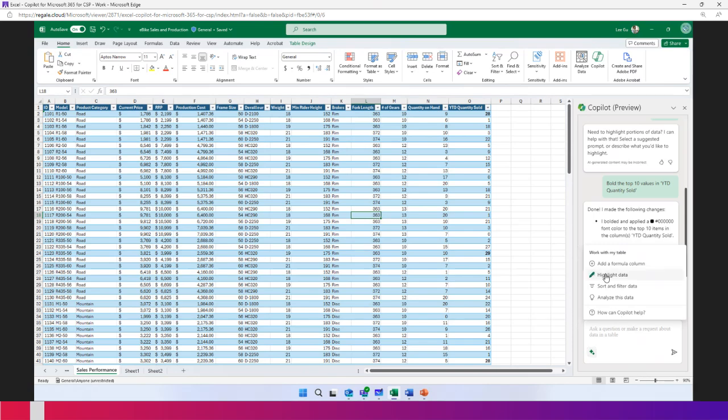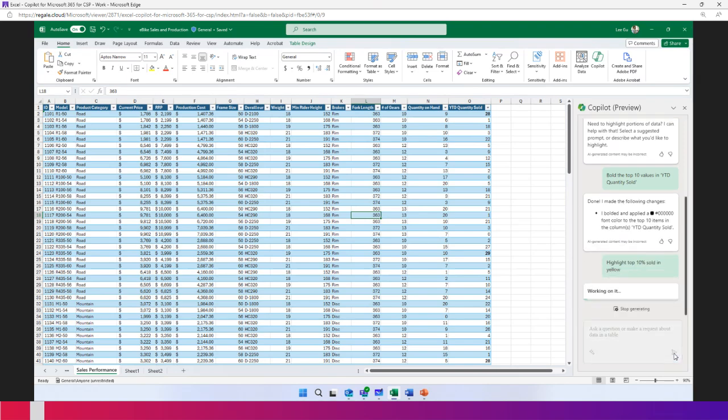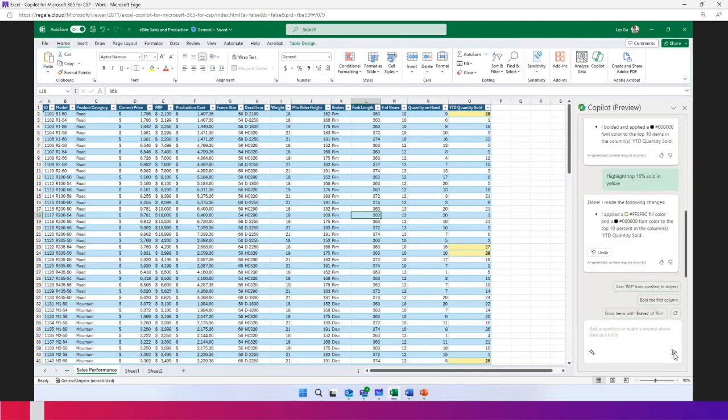So again, we're in here, we're going to highlight data. Highlight top 10% sold in yellow and click send. So highlighting is a feature power users might know how to use, but Copilot just makes it accessible to everyone. You know, the bold and yellow are both conditional formatting.